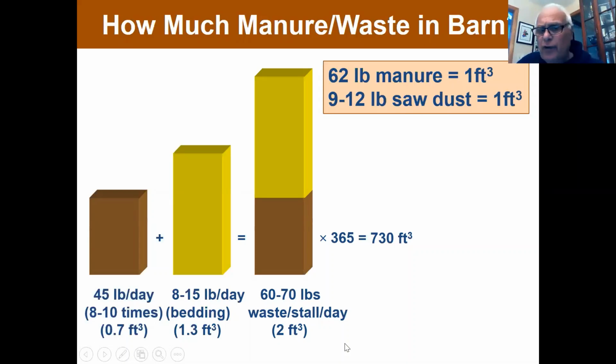Now, if you multiply that by 365 days, if you keep the animals in the barn year-round, you end up with 730 cubic feet. That is enough to occupy a storage space 12 feet by 10 feet, and 6 feet high. That's huge. Of course, you're not going to have 730 cubic feet because the animals will be outside for a period of time, but potentially a horse can accumulate this much waste in a year. That's a lot.